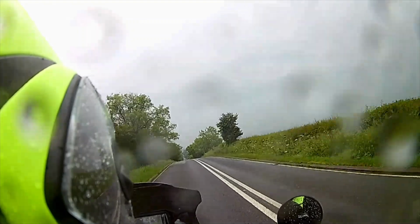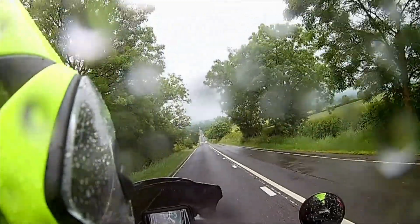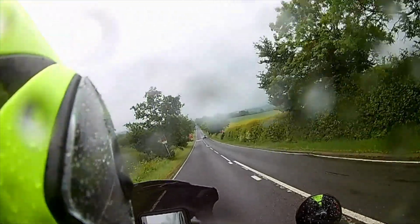Fosse is remarkable for its extremely direct route from Lincoln to Ilchester. It's a distance of 182 miles, which is never more than 6 miles from a straight line.